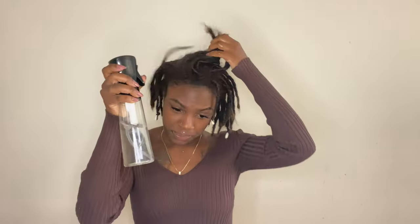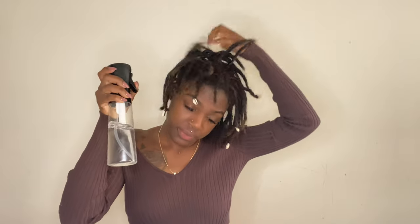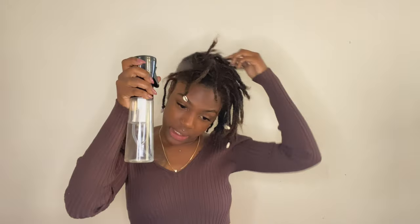So this is how my hair looks. But what I do is I get my rose water. I get it off Amazon. This is how it looks. It smells so good. So I just spray my hair. I'm gonna wrap my hair today, so I'm gonna show you guys how I wrap my hair.